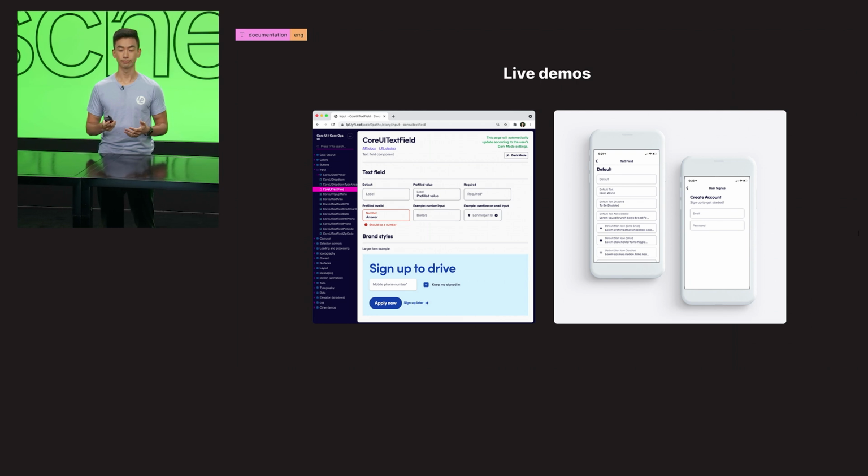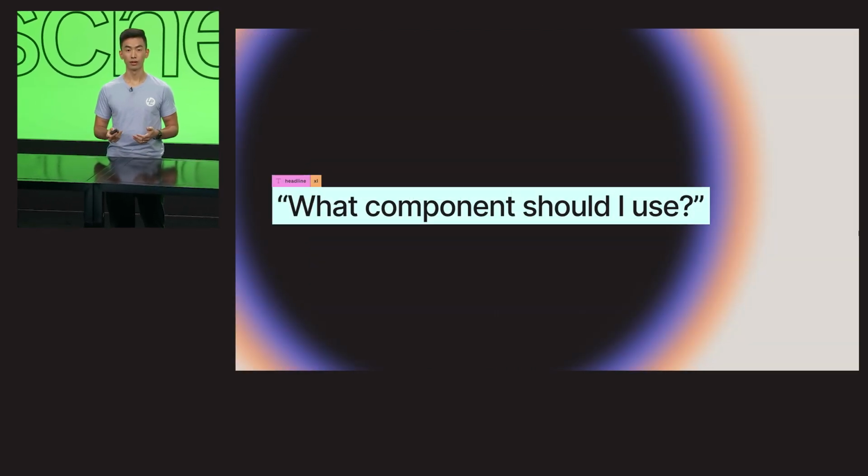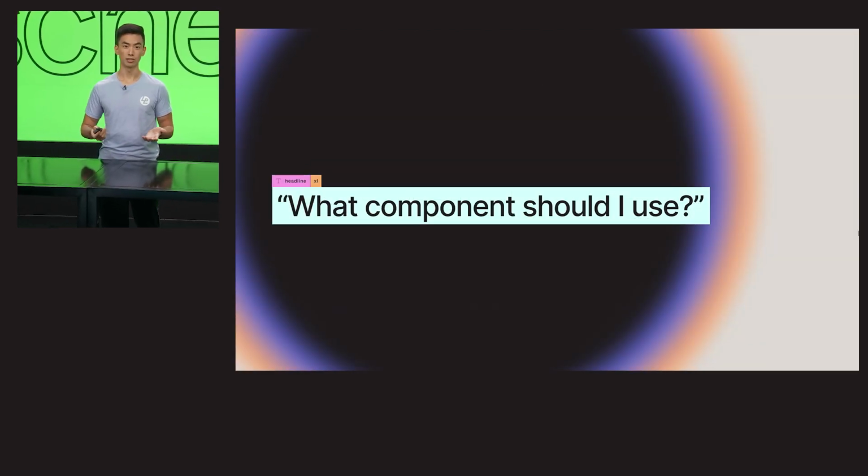Next, let's look at some of our design docs with the lens of how we're answering some of the most common questions from designers. What component should I use here? That's something we hear all the time.